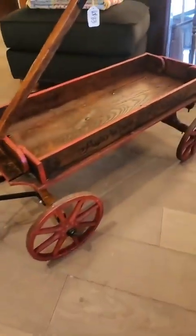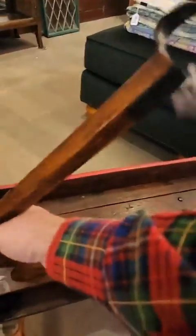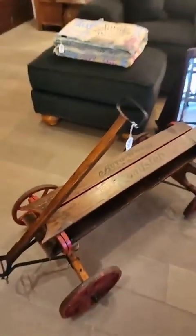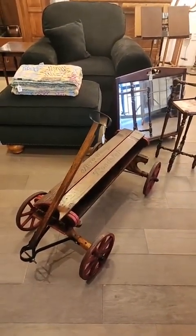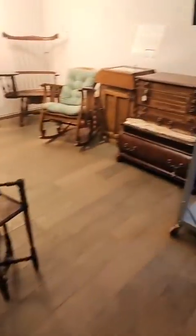This wagon here is super cool, not because it's a great old wagon, which it is, but because it's also a roadster. The sides fold up and you can ride it like a sled. Obviously, it wasn't used very often, if at all, because I can't imagine that surviving one trip down the hill, much less multiples. But a super cool thing, never seen one before.